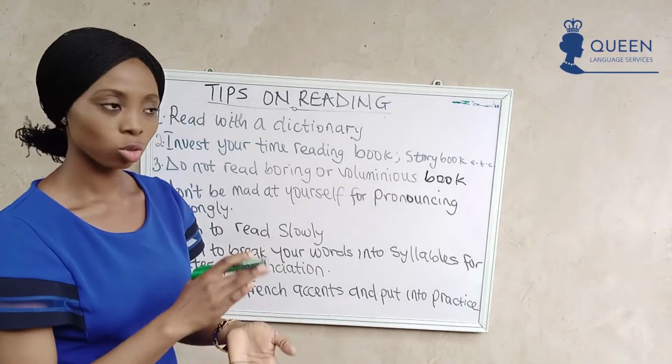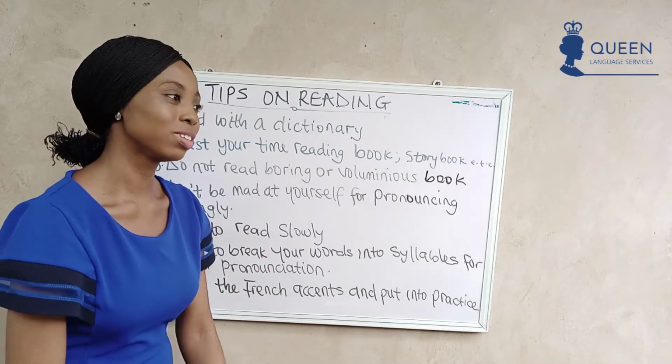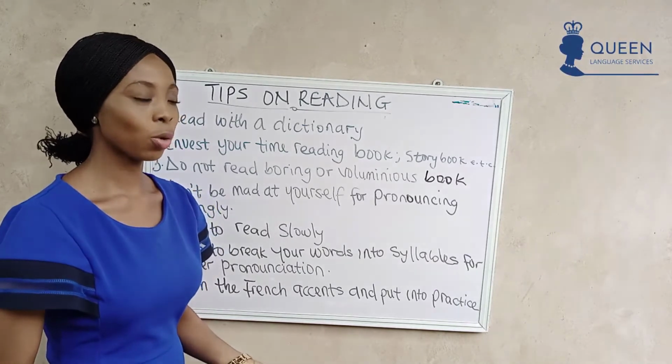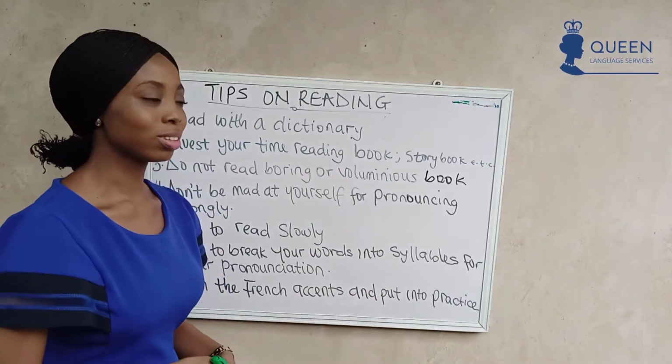And don't take a book that is boring. When it's boring, it doesn't even stir up your spirit to read. You might just feel naturally that the language itself is boring. So it's not just the language that is boring, it is the choice of book that you chose that is boring. There are some books that you just need to take time to read.